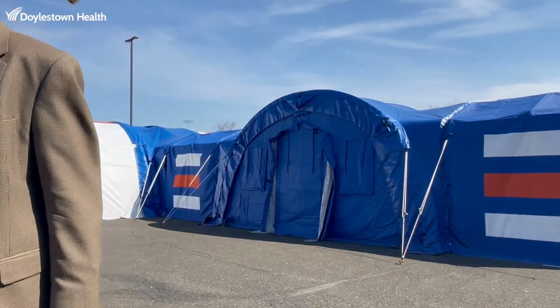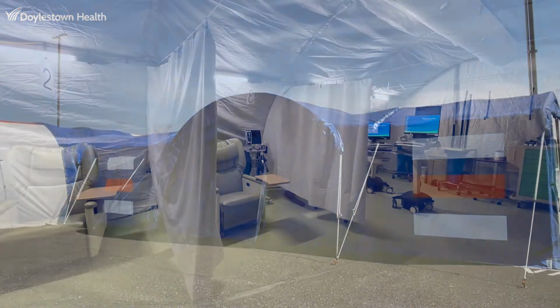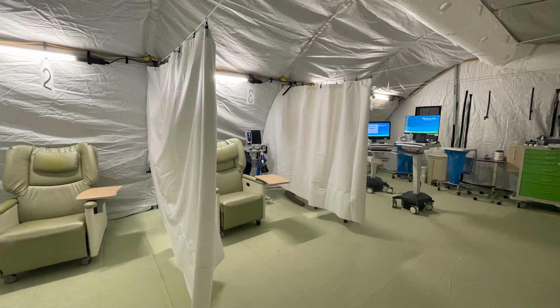Hi, this is Scott Levy, Chief Medical Officer at Doylestown Hospital, standing outside our COVID pandemic tent, which has been in activity for many, many months during this pandemic. We're going to be taking a tour inside and getting to see some of the events and some of the things that we use this tent for.